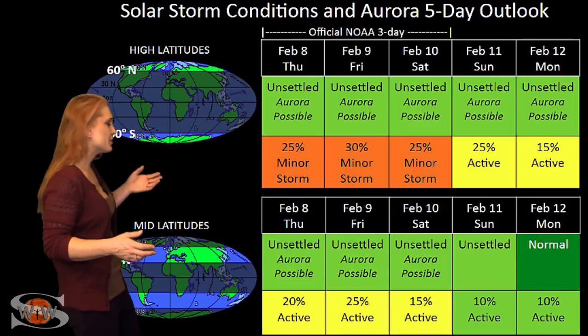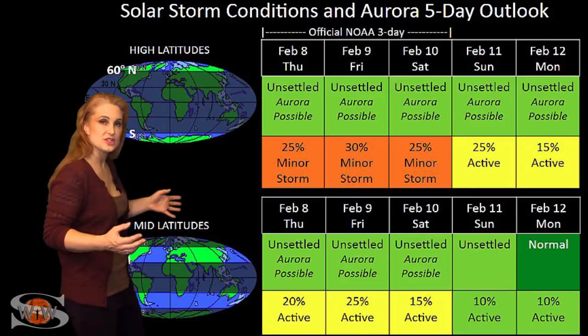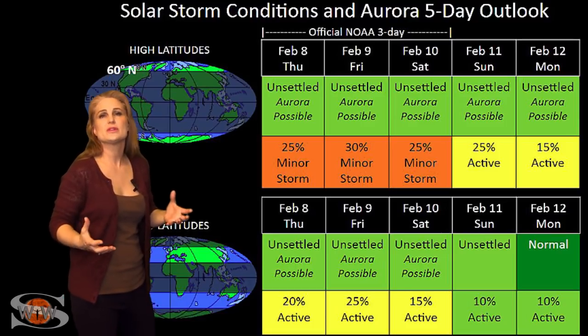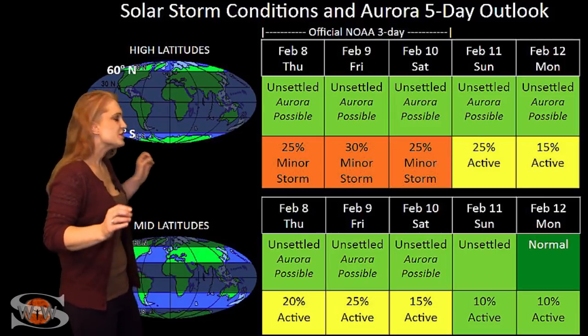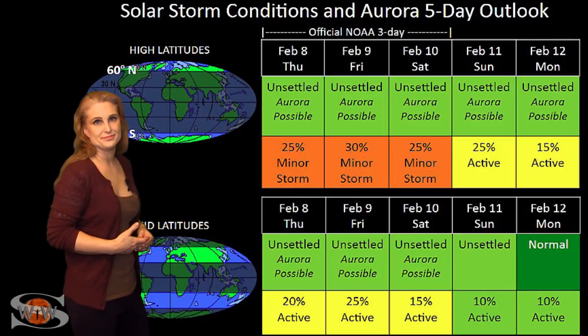Now, at mid-latitudes, we're only expecting normal to unsettled conditions with about a 25% chance of active conditions over the next couple days. But remember, it's kind of hard to deal with a collapsing coronal hole like what we're seeing here, and the predictions are a little bit difficult to gauge. So this could be a decent solar storm, or it could be a fizzle.